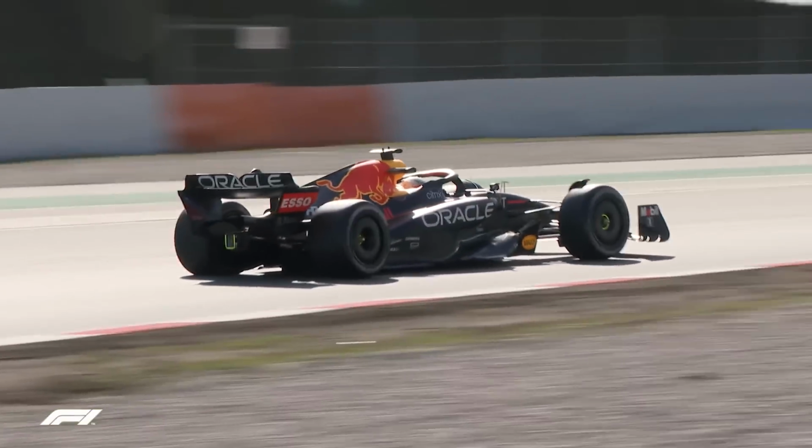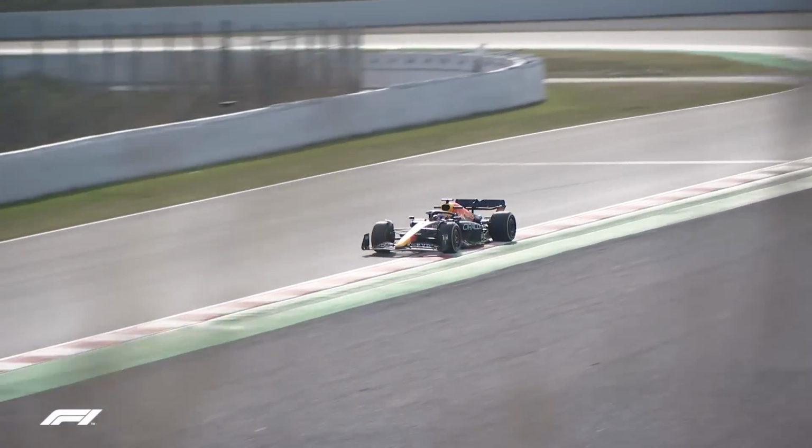It's great to see the number 1 on the car. I think the last time it was on the car was actually with Sebastian Vettel going into the 2014 season. So great to see that back, and yeah, exciting to get this new era of Formula One underway.